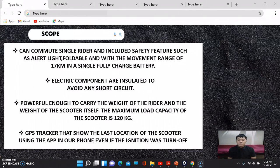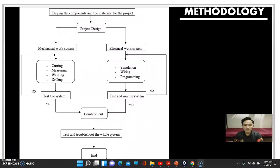There is a GPS tracker that shows the last location of the scooter using the app on our phone even if the ignition was turned off. So basically, our scooter can withstand the maximum capacity of 120 kg. Every wiring that was done is insulated and the GPS tracker was hidden inside the body of the scooter, and the tracker will show the exact location of the scooter through the app on the user's phone even when the ignition was switched off. So that's all from me. Thank you.